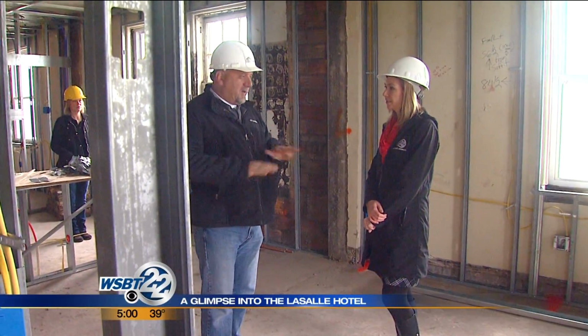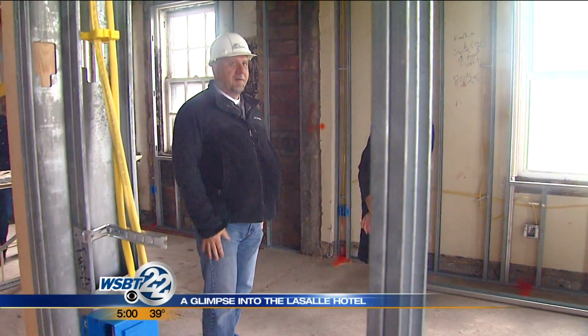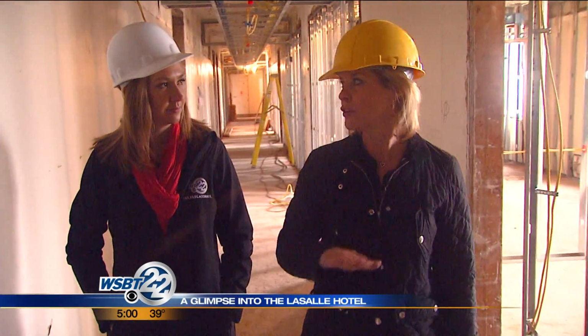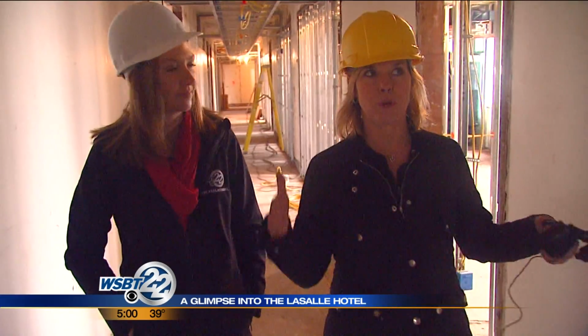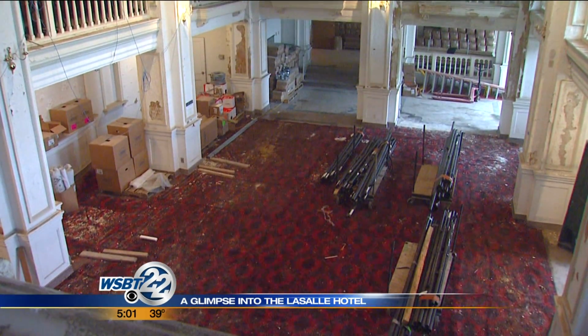So we've cleared out the entire floor from the exterior wall to the hallway, and obviously are now building it back to our plan. That plan, bringing this building back to life. The company's owner saw charm, but also hope in a space that has sat empty for decades. Can't beat the character of this building.